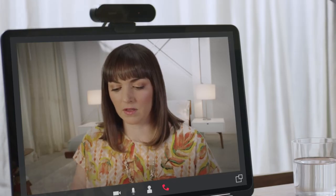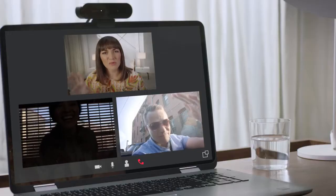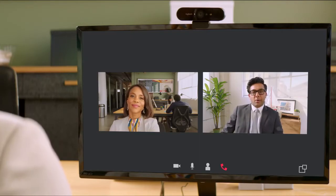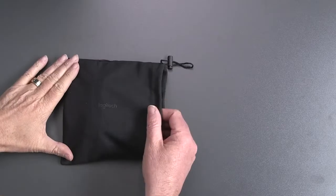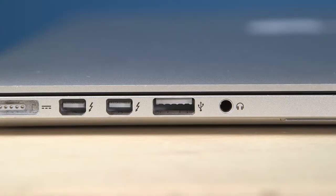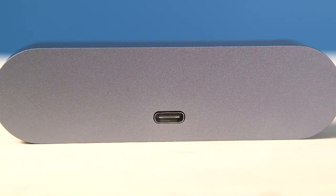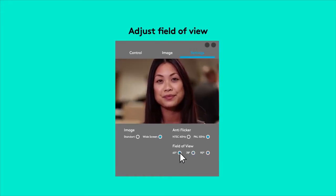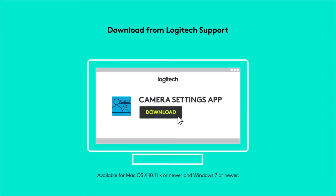Logitech's RightLight 3 with HDR makes BRIO the first webcam to adjust to both low light and high or natural sunlight. BRIO also includes an infrared sensor and LED for the most reliable and speedy facial recognition login using Windows Hello or other software. Logitech BRIO ships with a convenient carrying case and supports USB 2, 3, and is Type-C compatible. The Camera Settings application is available for both PC and Mac from the Logitech website.